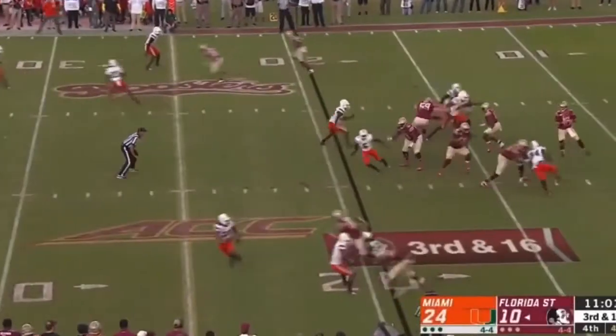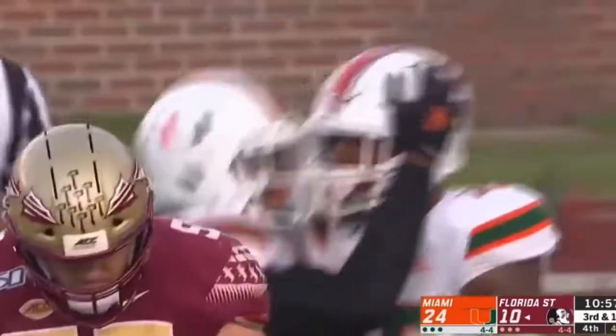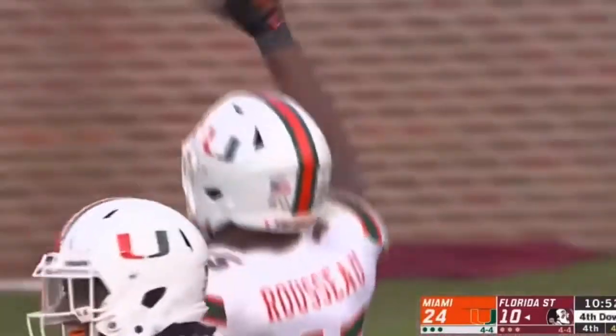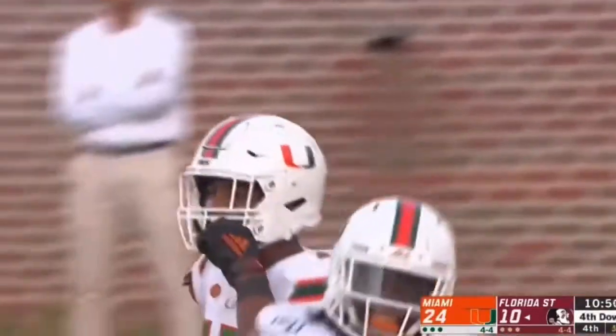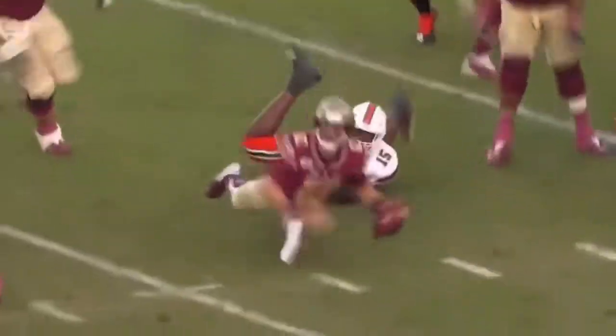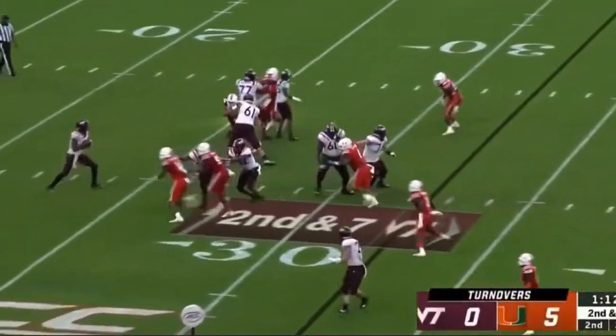When you're looking at the film, one of the first things that you notice about Greg Rousseau is his size. He's not the biggest when it comes to bulk, but he's 6'7", and he's every bit of 6'7". He looks like a power forward out there playing defensive line, standing up before the snap. Sometimes he's taller than most offensive linemen that he's going against, and his wingspan is just incredible. He uses it to his full advantage.